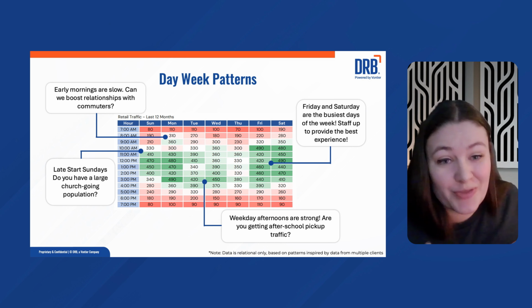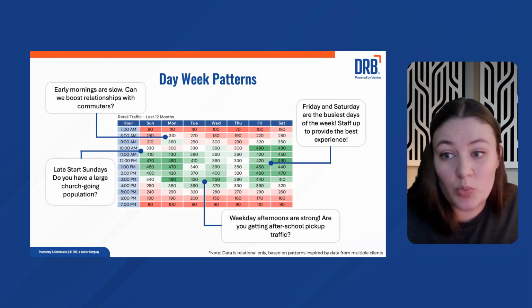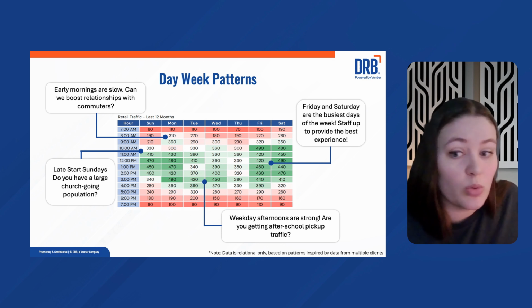So, just from this really brief review of these patterns, we're able to give ourselves a variety of potential actions to take. Combine this information with your other existing knowledge of your area and your business, and it's likely that you'll know exactly what you want your next steps to be.